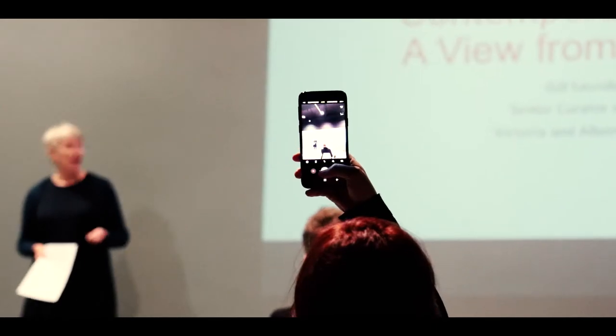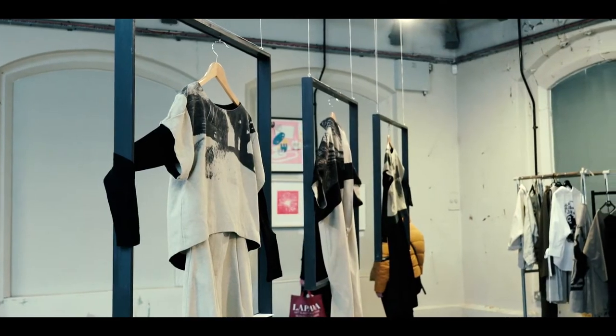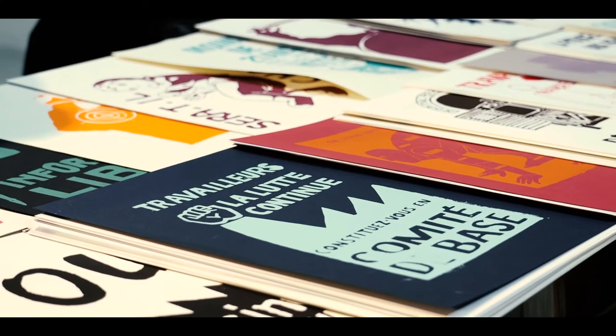I'm here today to talk about the V&A's collection of contemporary prints, what we collect, why we collect it, and try to draw out some parallels and connections between what's on show at the fair and what's in the V&A collection. I had a quick look round the fair before I gave my talk, and I was thrilled to see such a huge variety of very impressive print work in all different media.